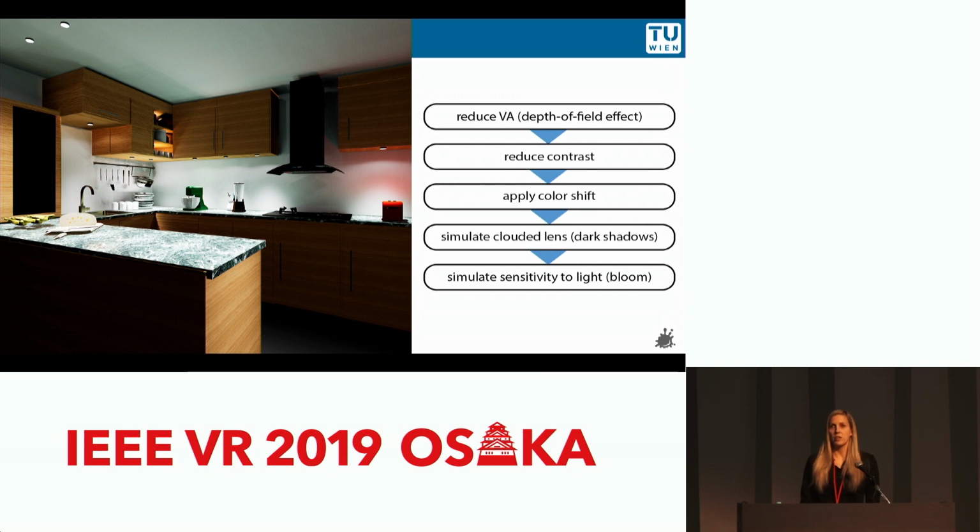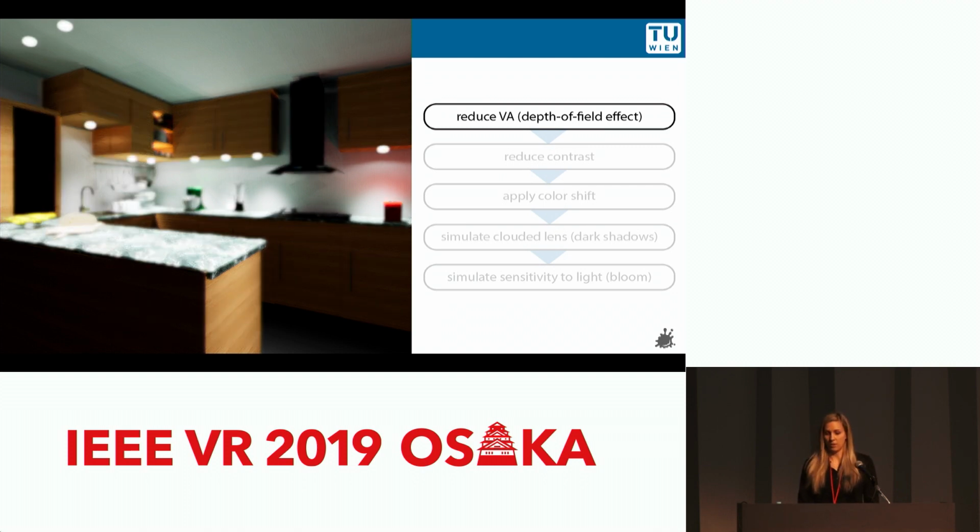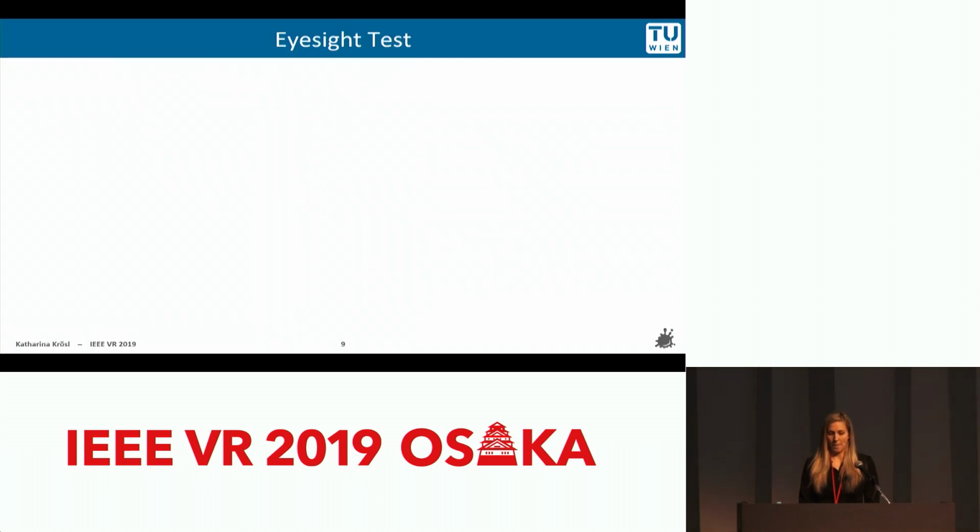We combined different effects to simulate cataract disease patterns. First, we reduced the visual acuity of the user using a depth of field effect, which leads to this blurred vision. We determine the amount of blur we need by implementing an eyesight test in VR.